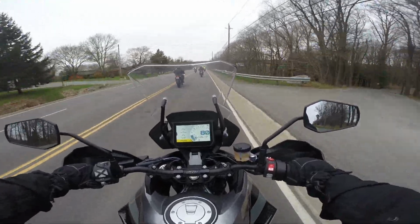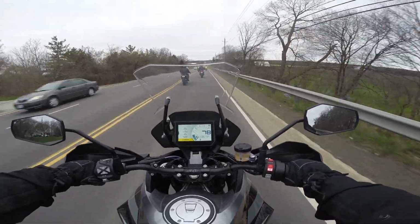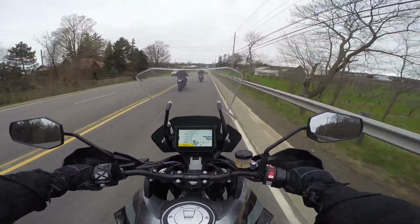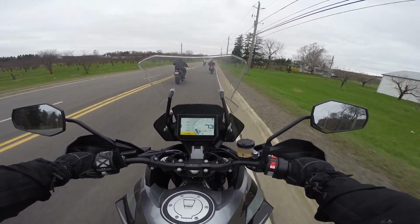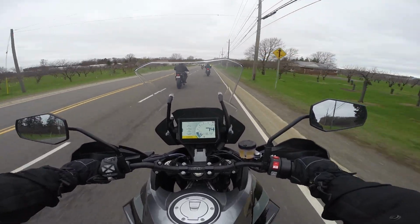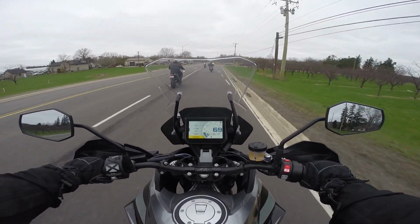So, would I get this bike? Oh, hell yeah, I would. This is the only bike 99% of motorcycle riders will ever need. You want a sport ride? Check. You want a tour? Check. You want to just cruise easy in 6th gear at 70 kilometers an hour? Yep, it's doing that.